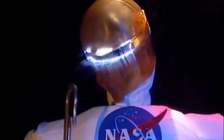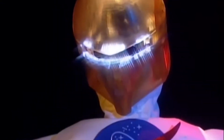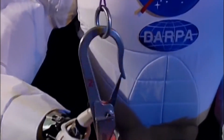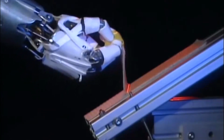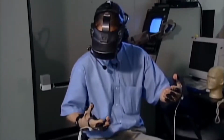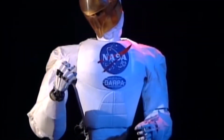Fast forward, right? This looks a little more contemporary. Robonaut 2 is one of those members that's up on the space station right now. Robonaut 2 is a lot smarter. It has 14 degrees of movement in its arms and wrists. Robonaut doesn't need a pressurized suit to operate in. It's a lot smarter for the robot to go outside. It's less dangerous. And then the astronaut can be on the inside operating it.